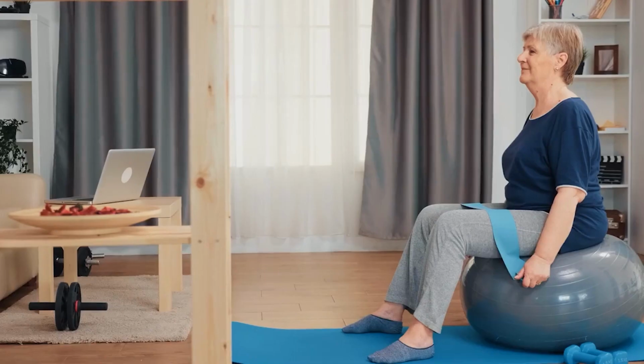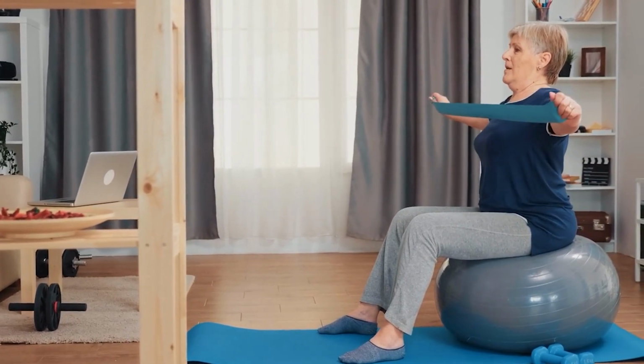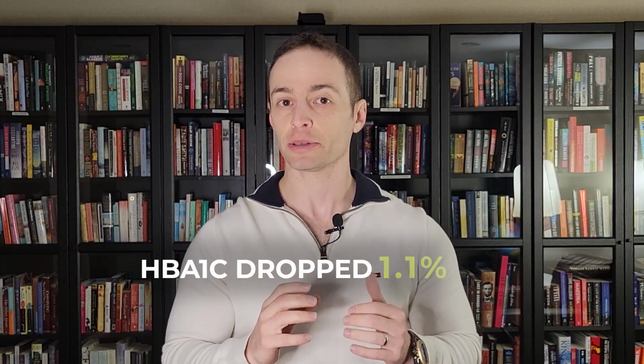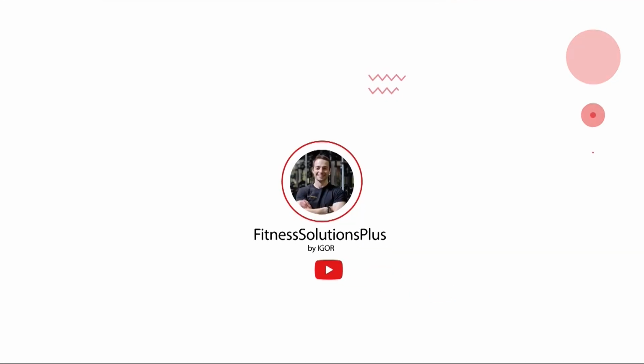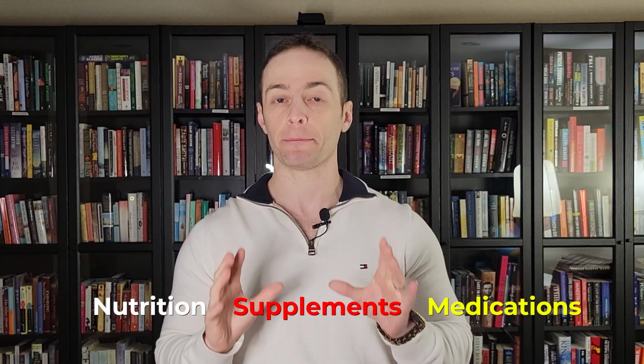So first of all, let's talk about, can strength training help you reverse your type 2 diabetes? And the answer is yes. This is fairly conclusive, and in one study where participants did do strength training for 4 months, in that period of time, their HbA1c dropped by 1.1%, which is on par with the best blood sugar medications out there. And that was without any changes in nutrition, supplements, medications, or anything else. That was strength training by itself.